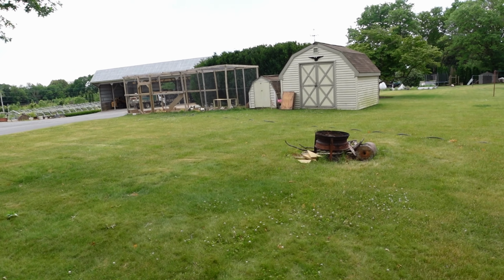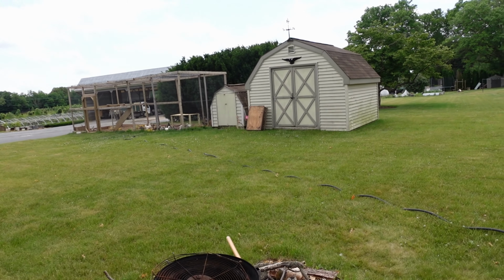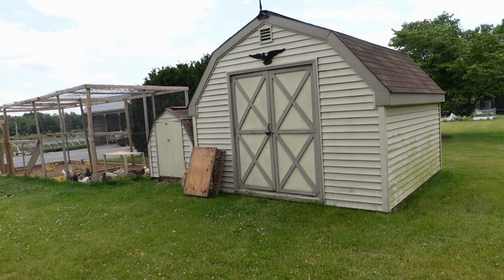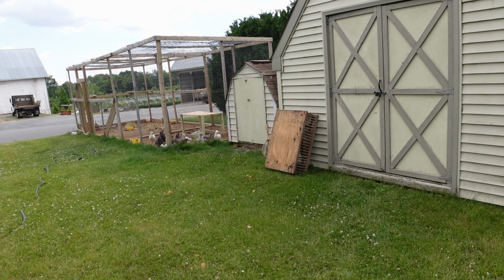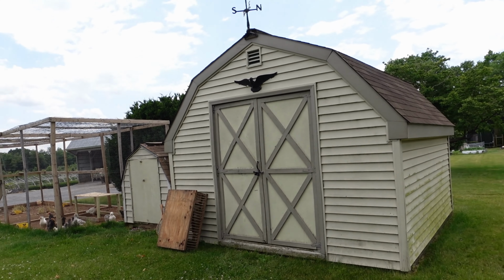All right, guys, so here we are. Here is our shed that we will be converting. It's quite a few years old, as you guys can see. It's a 12 by 12 shed with about 11 by 11 usable space inside. Got some pheasants over here. We're actually going to be helping these guys out, providing heat. I'll explain that in a future video.